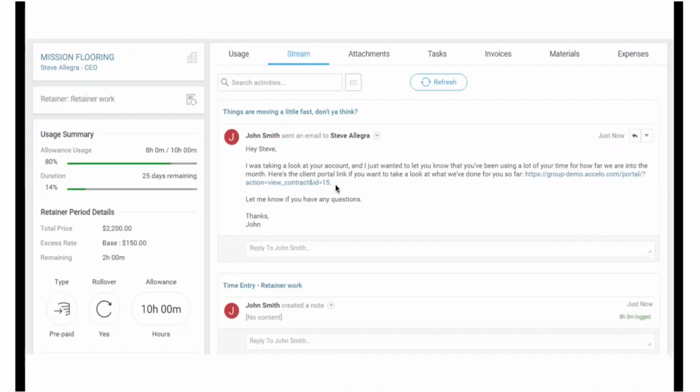So we found these emails being really helpful for a heads up to say, stop working so much or stop sending in so many requests in a pretty nice way before you go too over. We've also seen these emails be really helpful for upselling. So Steve might get back to us at the end of the day and say, hey, John, I didn't realize I was using so many hours. Can we up maybe 5 or 10 hours for the month? I'm getting a lot of value out of working with you this month.